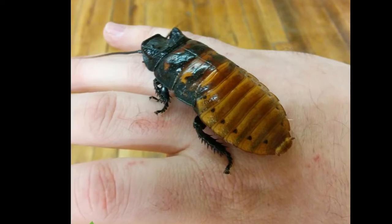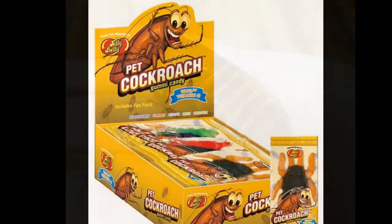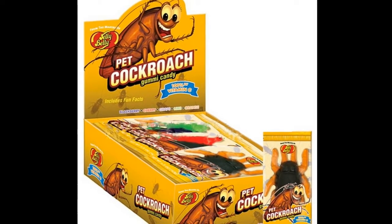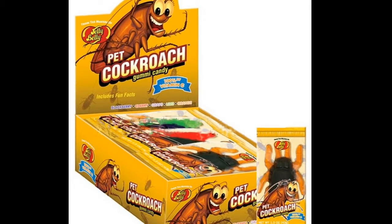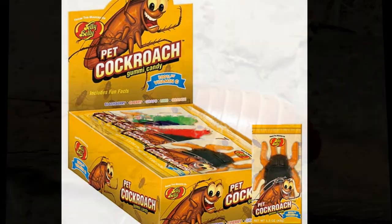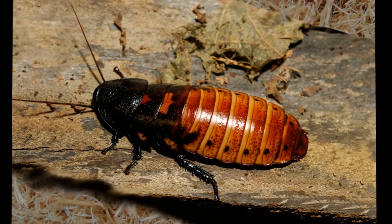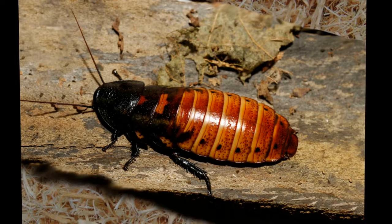They are fast and very hardy, and can survive without food for a long time, without air for up to 45 minutes, and being submerged in water for half an hour. It is believed that roaches would survive a nuclear holocaust, and they certainly have a higher resistance to radiation than humans. As pests, they can leave trails of bacteria with their feces and cause allergic reactions in humans. But as pets, they are colorful, entertaining, and easy to care for.